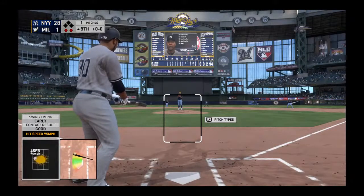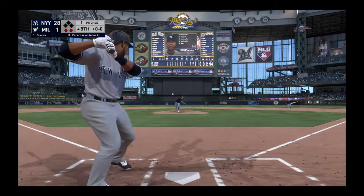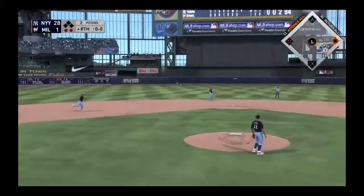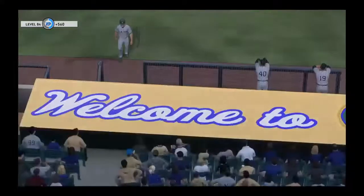So striding in, Edwin Encarnacion, previously against Junior Guerra. Just a couple of matchups, no hits in 2 at-bats. To 3rd, fielded by Moustakas. Throw in time for the 3rd out, but it certainly took a while as the inning is finally over.